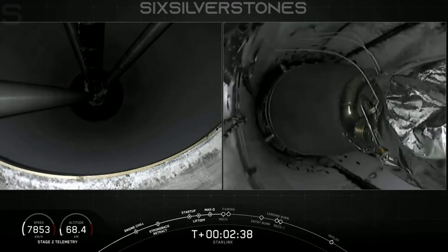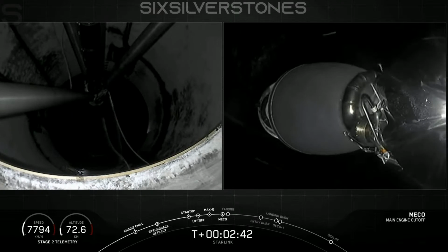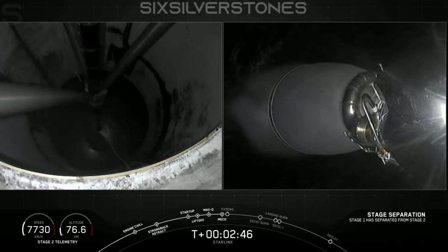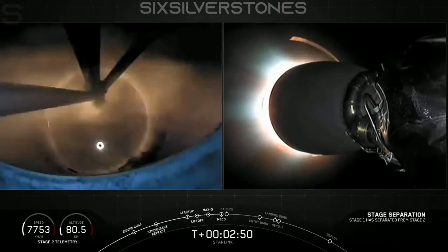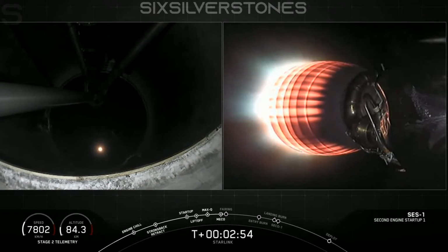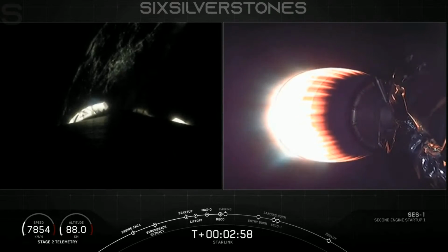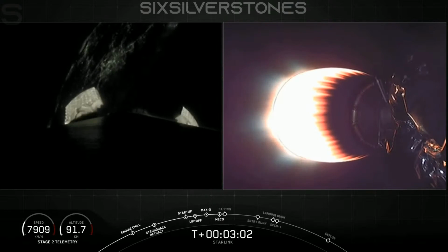And MECO. Stage separation confirmed. Left-hand side of your screen. Ignition. First stage separating, second stage ignition. Love that green glow from the TEA-TEB ignition. Both vehicles back on their way.